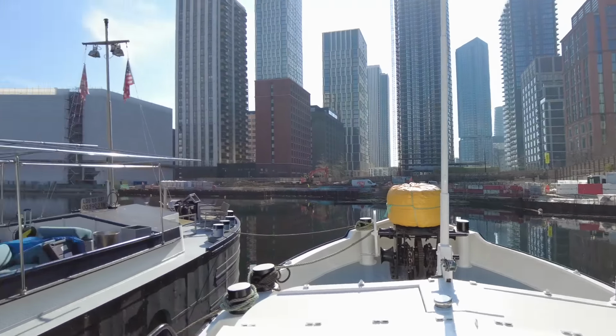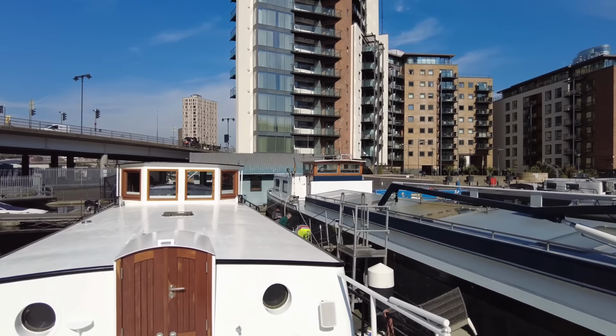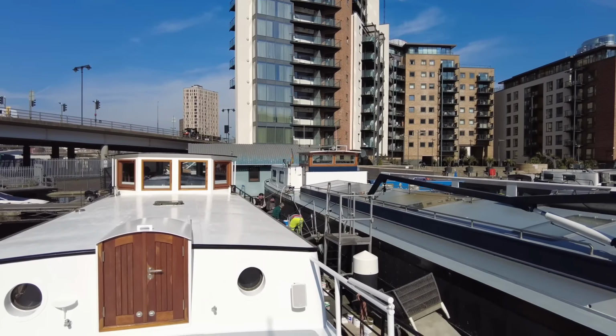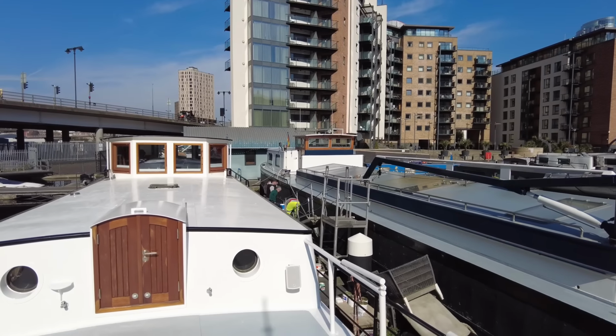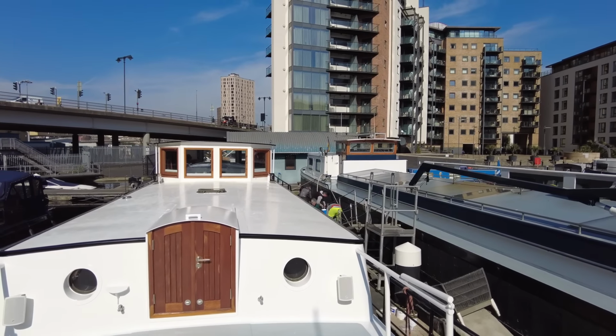So I'm not going to try and wander around and walk and talk at the same time, because that will end up with me in the water, because I can't concentrate on three things at once. So I'm going to head over to the wheelhouse, and we're going to head inside.